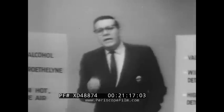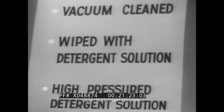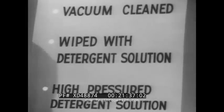The tanks will be cleaned in several stages. The interiors will be vacuum cleaned and then wiped down with a detergent solution. Then, using a stainless steel boom with a rotating jet, a detergent solution under high pressure will be sprayed against the tank walls. Any foreign materials will wash out, and the tanks will then be rinsed.